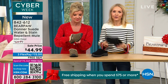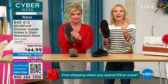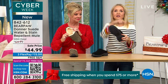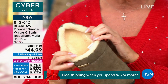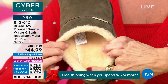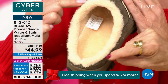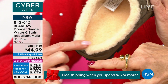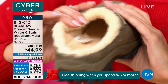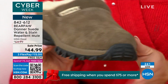If you do have a wider foot, the fact that they come in a wide, and Bearpaw is a 360-degree wide, means all of it is wider. A lot of times it's just the outsole, and you may think that doesn't make any sense. Even this part, if you get the wide, is gonna be about a 1.5-inch wider heel cup. And the opening is going to be a little bit wider too. They give you about an extra 1.5 inches in the opening. Good to know. Isn't that cool?